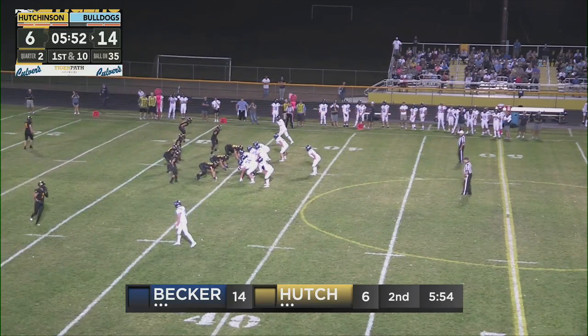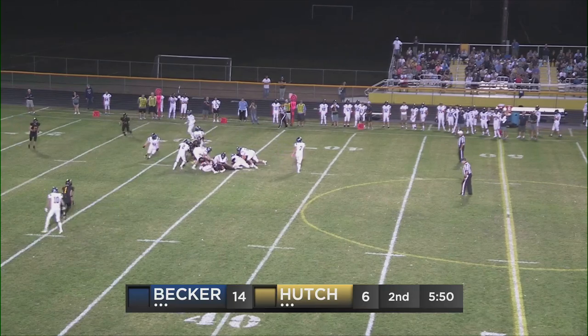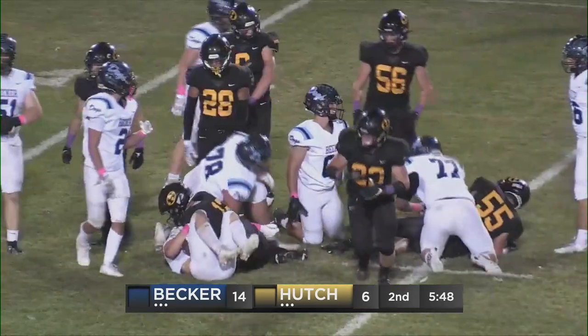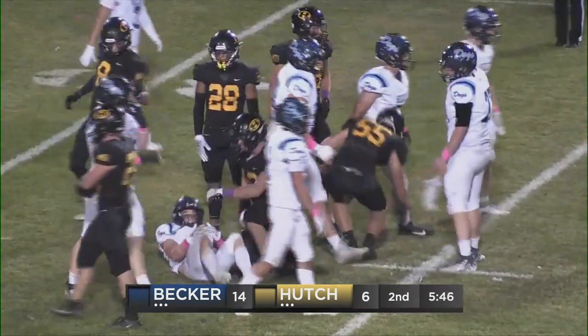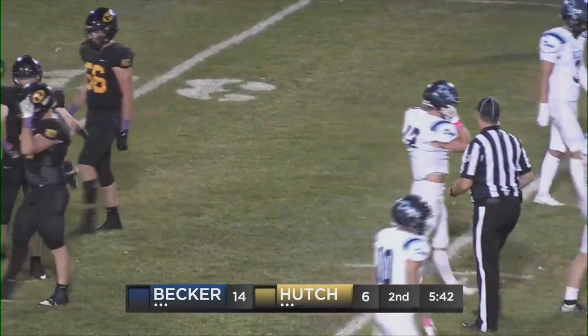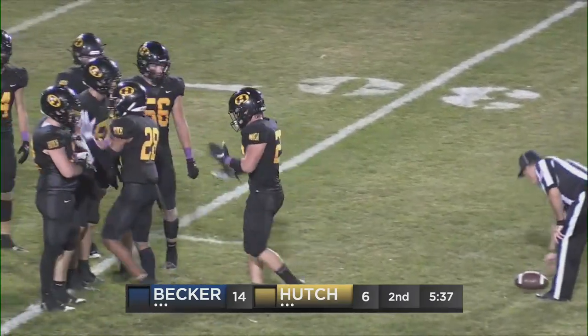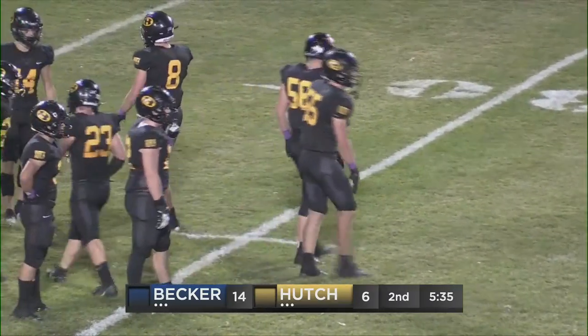And it's going to be first and 10. The 35-yard line. Looked like there was some movement, no flags, and handoff up the middle for about a yard or 2 on the carry. Tackled by 23, Jack Myers. Gain of 2. So a 2-yard pickup for Becker on first down.